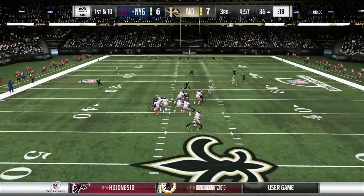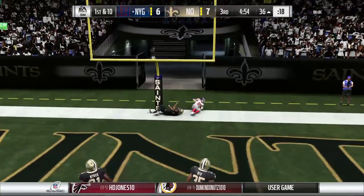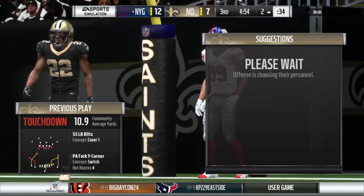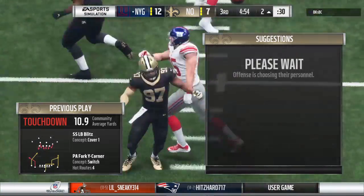Throwing on first down is Mahomes. Flushed out right. He's going to let this go deep. And that is caught. He's got it for a giant touchdown. Will Fuller, 36 yards. And the Giants are in for 6.